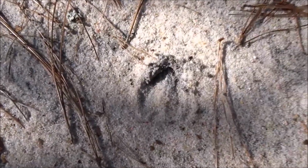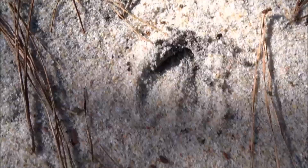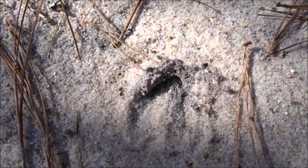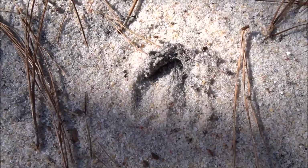First sign of a deer print. It's a little one. It's tiny. That's my finger there. It's a little itty bitty, but apparently there's some deer out here. That's pretty cool.